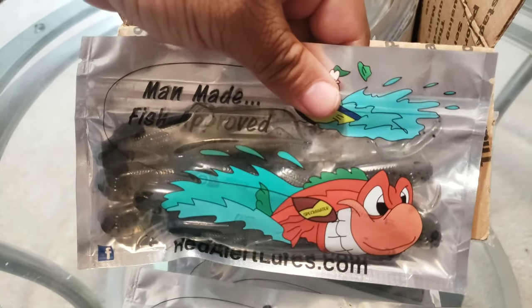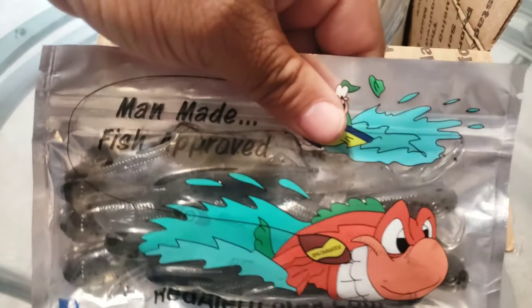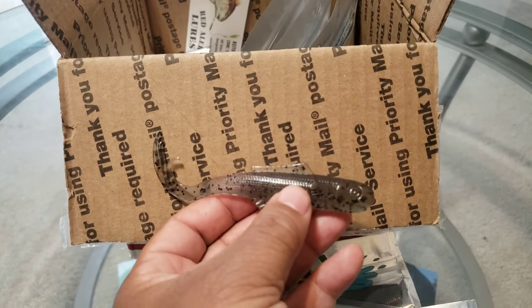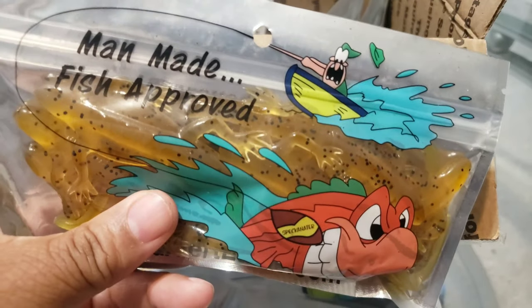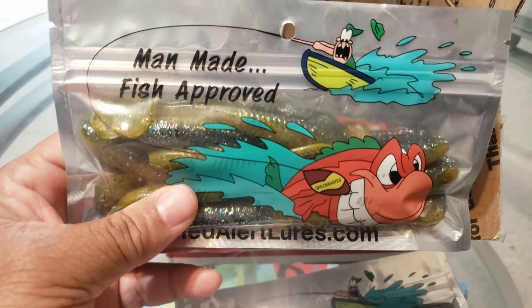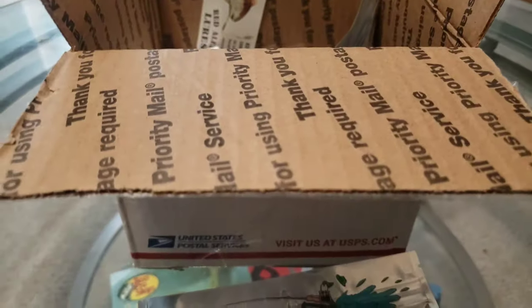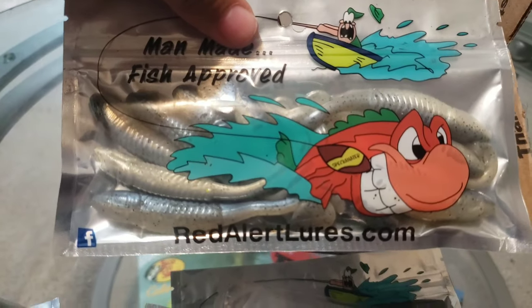This is something new right here. I'm gonna have to see what these are. I haven't had these ones before. These are new. I got some more cobra lizards. Bayou shads. His custom colors are really good. Bayou shads. Told you this package was heavy.